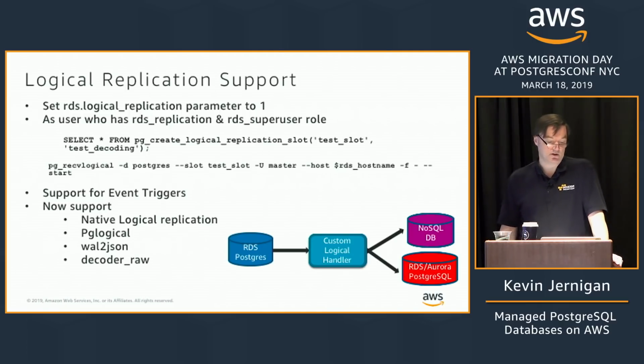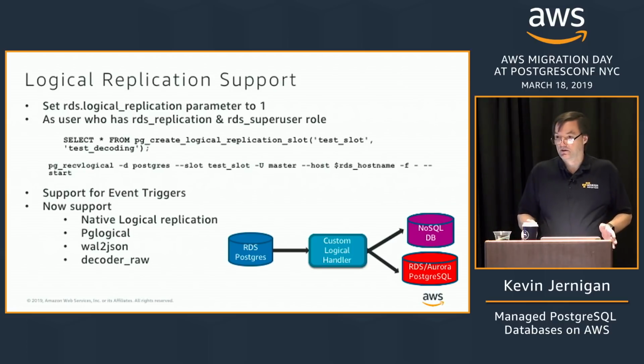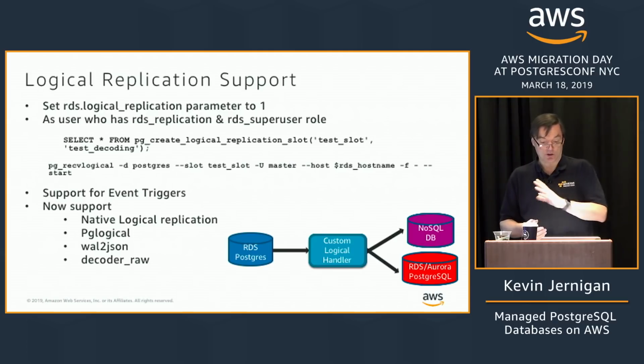To enable it, you set rds.logical_replication to 1. And then users who have the right privileges, the RDS replication and RDS superuser role, can access those replication slots. We provide support for event triggers, and we now support native logical replication, PG logical, wal2json, and decoder raw. And this lets you set up things like you see in that diagram. You can create your own custom logical replication handler and process the changes that are being made to your database into almost any format you can think of and send it to almost any target you want.